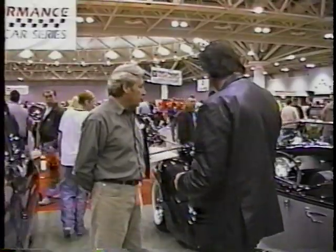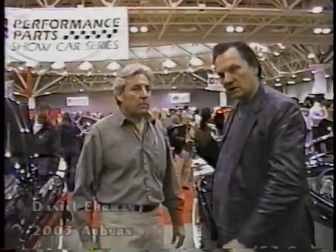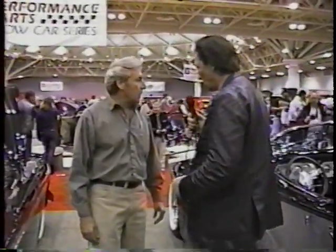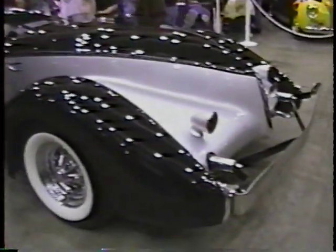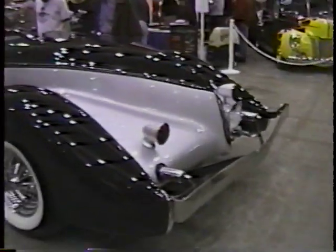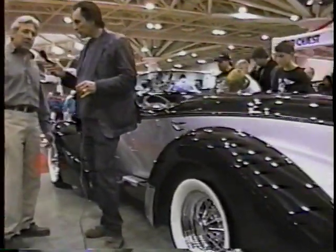Well, here we are in front of a beautiful car. Who are you, sir? My name is Dan Ehrman. Hi, Dan. I'm Ron Anderson with Driveway Talk, and Eugene is our camera person. And what is this, an Auburn? Yes, this is a 2003 Auburn. But when did they make these, in the 30s? They made them in the 30s, from about early 30s to about 1941.